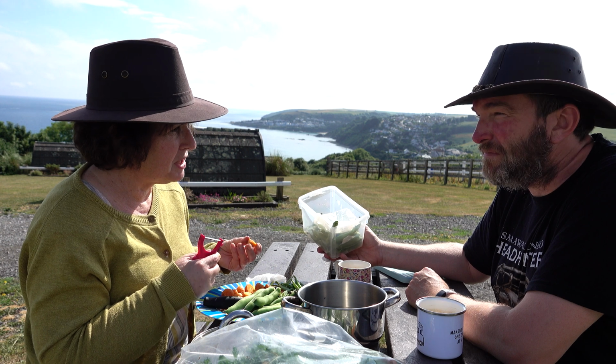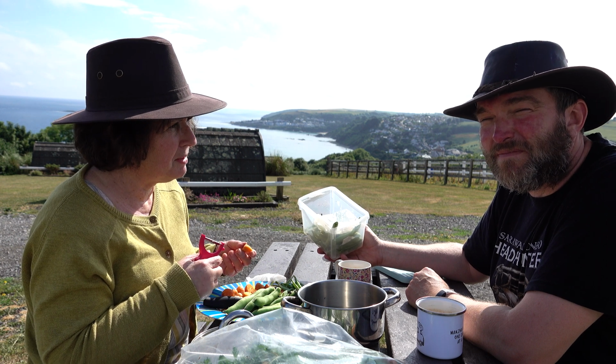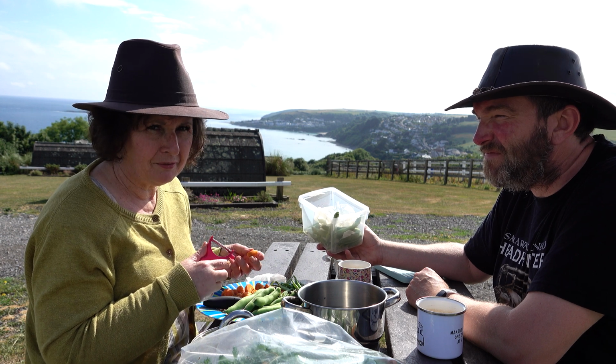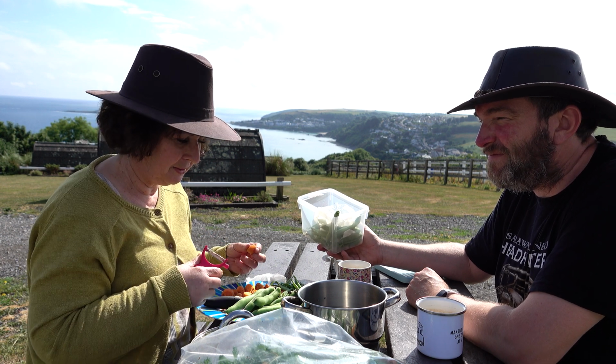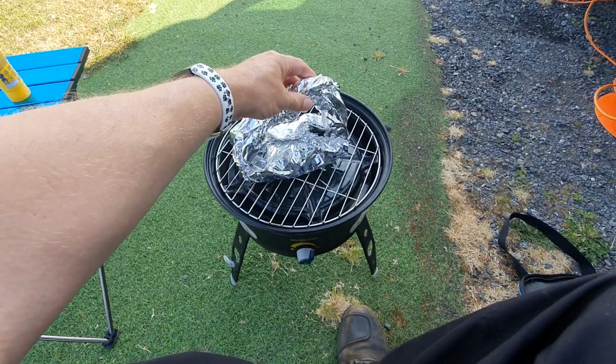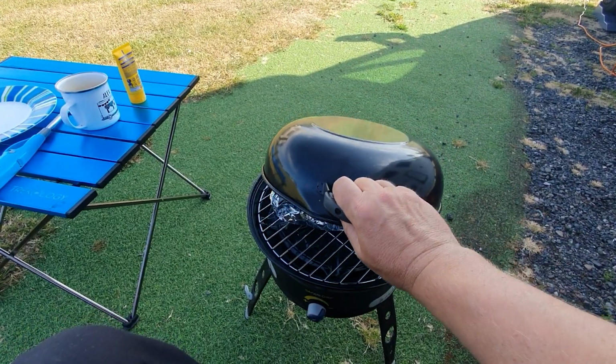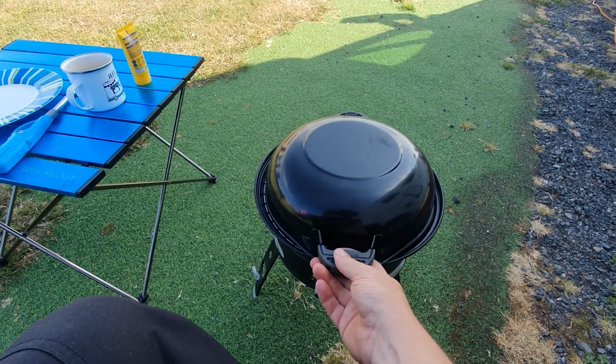Okay. And I'm going to have salmon, and you can have salmon with me or you can have sausages. I'll have the salmon with you. Okay, that'll be lovely. Very healthy and by the sea as well. Now, of course, we don't have an oven in the new van, so we're cooking the salmon wrapped in foil on the kayak.